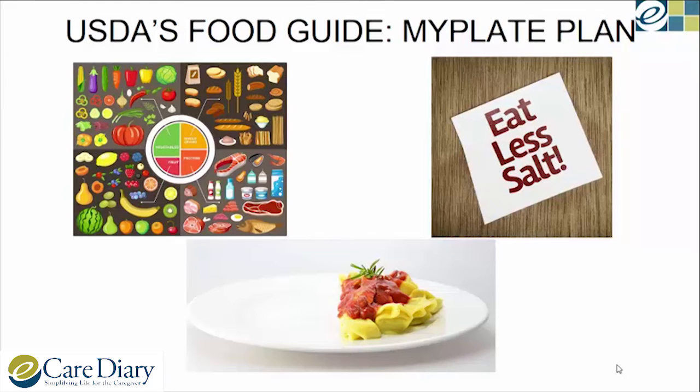According to this plan, half of the plate should be filled with fruits and vegetables and at least half filled with whole grains. It is important to enjoy your food but eat limited quantities. Finally, it's also important to choose low-sodium foods like soups and bread.